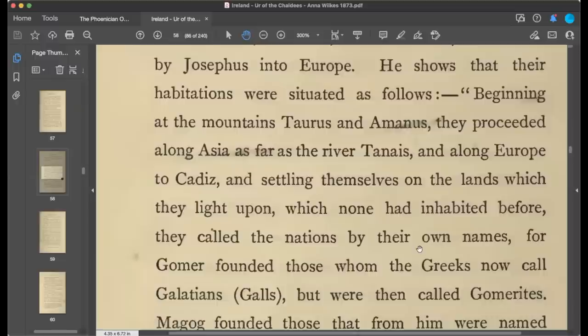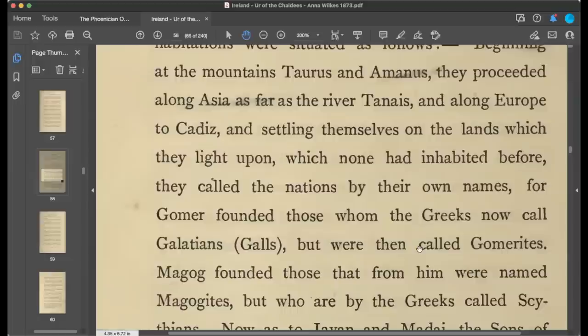For Gomer founded those whom the Greeks now call Galatians or Gauls. Now remember, these were the Cimbri, and remember, it's not the same. These Gauls or Galatians are not the same as the ancient ones, but we just read that in the last book, so let's not get confused again. But at least we now have a reference of who the Sumerians mixed with and how they became known as Gauls. I have a very thorough video on the descendants of Japhet, specifying the Sumerians too, and that's part 2 of my Nations of the World series. So go ahead and check that out if you haven't.